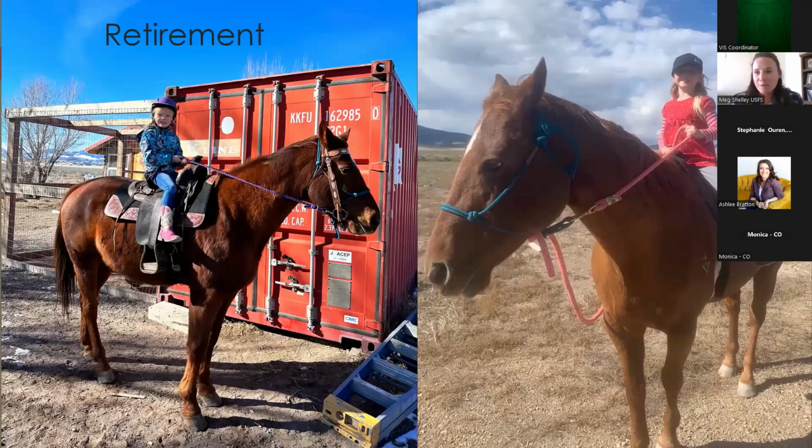So what do we do with the horses when they can't work for the Forest Service anymore? We have been really fortunate in terms of finding really good retirement homes for them. When we do not have a hard retirement age, we have found that horses really age very differently in terms of how much longer they can work. You know, Sam is in his mid-30s, but then Cash, we retired when he was 22.